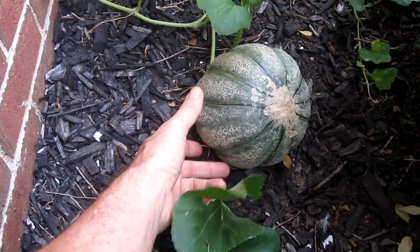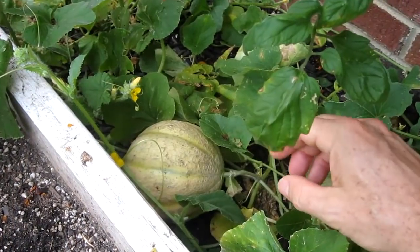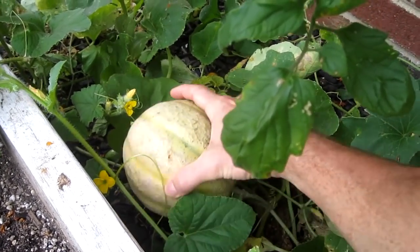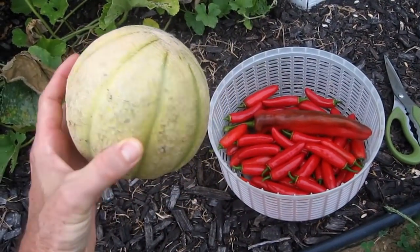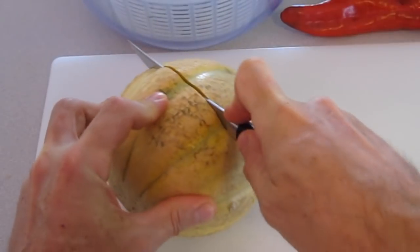When the melons are growing, they're kind of a deep green. And I've noticed when they're ready to harvest, they turn a light tan. This variety is called musk melon.